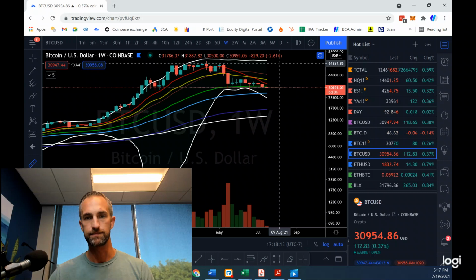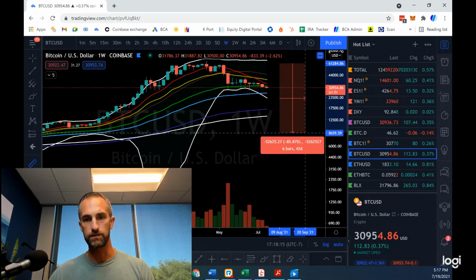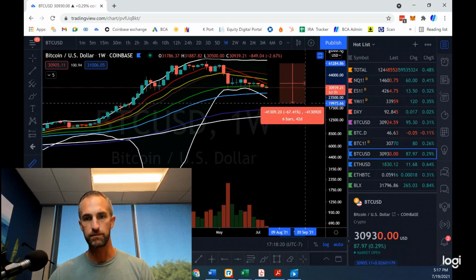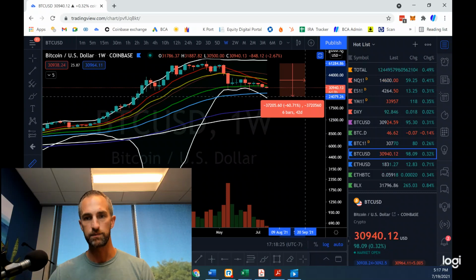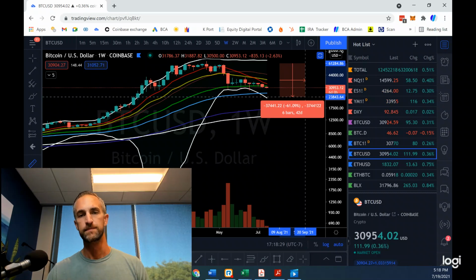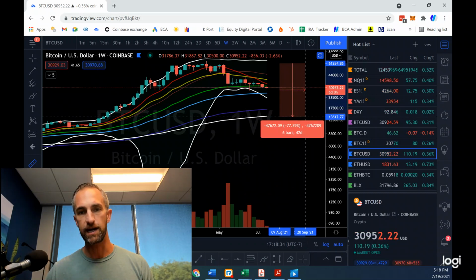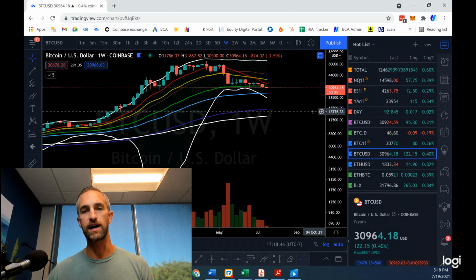This isn't pretty. 60% to the downside means the move's almost over. 60% would put Bitcoin at about 24,000. That would fill the gap on the CME market, by the way. 80% would put us down here, right in line with that white 200 simple moving average, and that would put us at about $13,000 Bitcoin. That's a long way down.